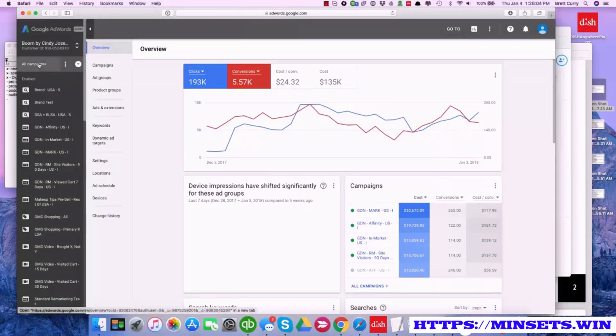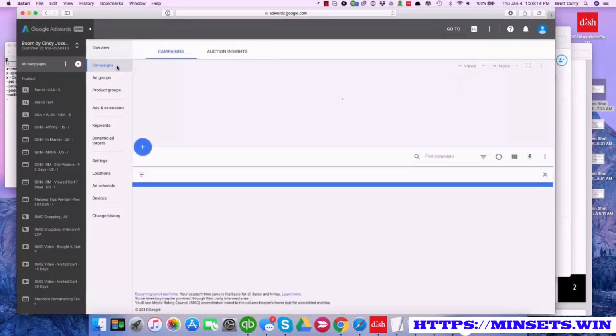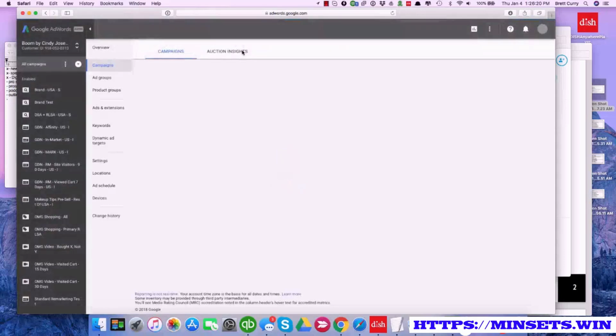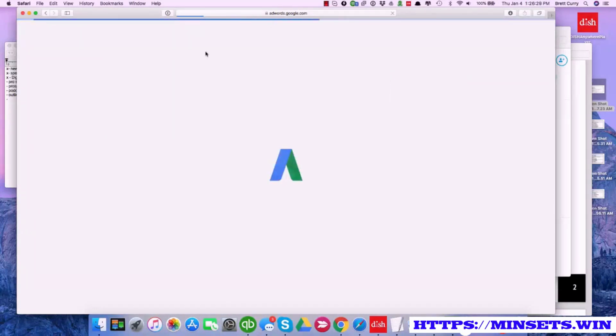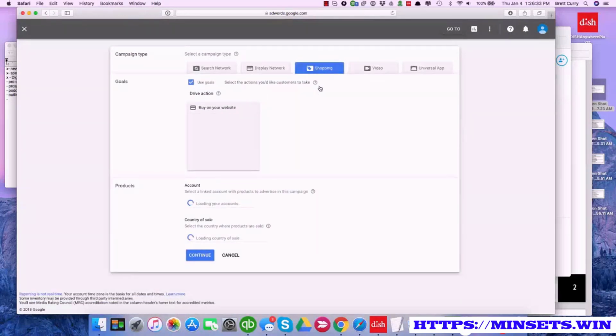So here we are, all campaigns. We are going to go ahead and expand that and go to the new interface. Got to love the new interface. So we're going to go to Google Shopping and work on creating a new campaign there. So here we are at Google Shopping. Going to go ahead and create a new campaign. I'm not sure why this message keeps popping up. That's super annoying. Going to go Shopping.